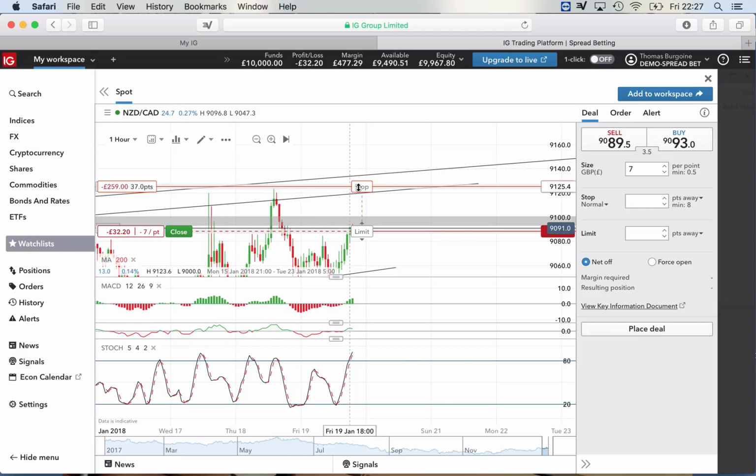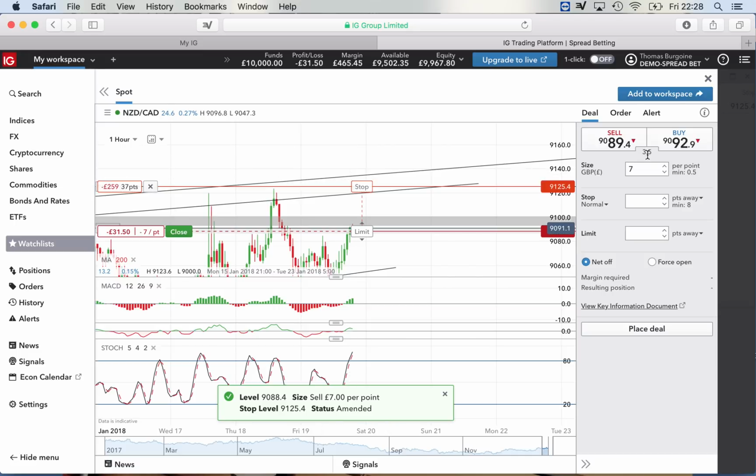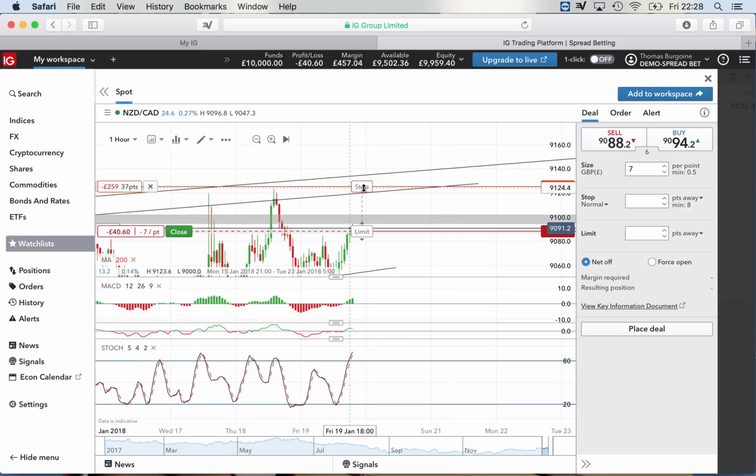Now bear in mind when you're placing your stops, don't put it right on the line, always cater for the spread. Now the spread here is 3.5 pips. However, over the weekend, it'll probably go to about 9 pips or something because that's what they do. So what I'm going to do is I'm actually going to put my stop a little bit away.